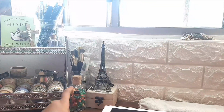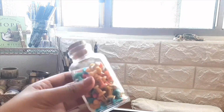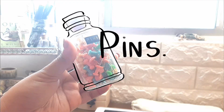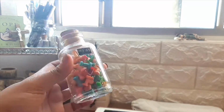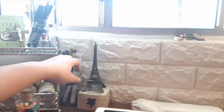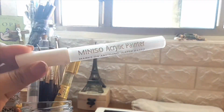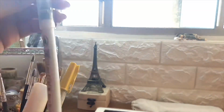Now beside it, playing a waterfall effect, I have here the jar of pins that my friends got me. I think they got this at Daiso. But it's not originally placed in this jar, I just placed this here for aesthetic purposes. I also have here a bunch of brushes that I use for watercoloring and zig brushes that were given to me years ago as well.